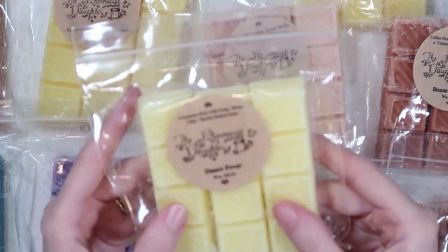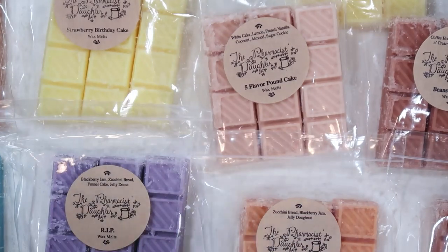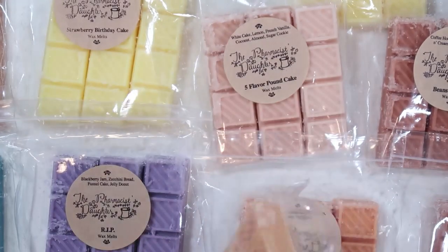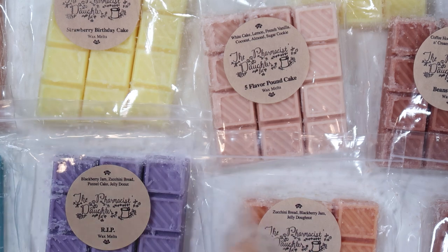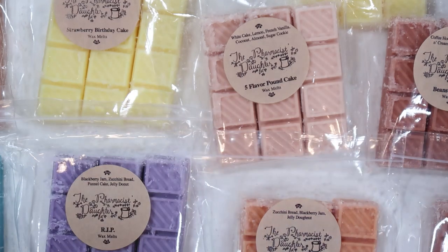Then I have Dance Fever. This is cinnamon roll with icing, white cake, and vanilla buttercream. Oh, that is so cinnamony. I love cinnamon. That's so good. Next, I have Arcade Era. This is cream soda, cotton candy, and summer scoop. Honestly, all I smell is the summer scoop, which makes me very happy. I was a little bit nervous about that cream soda scent, but that's very nice.